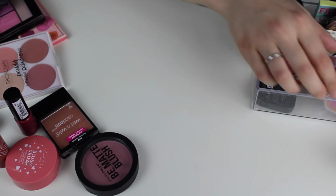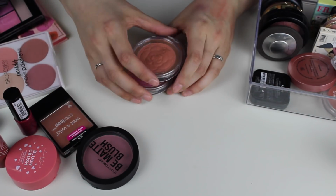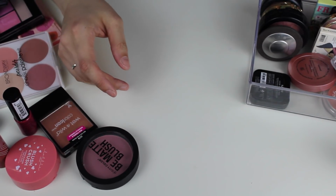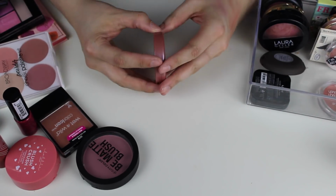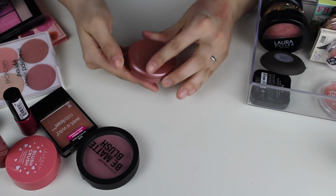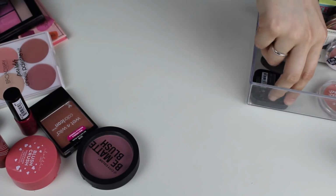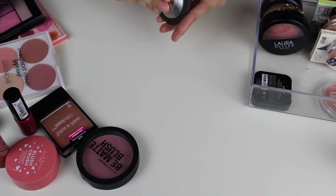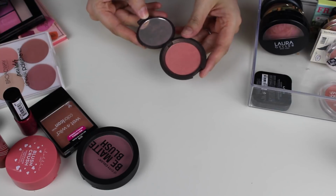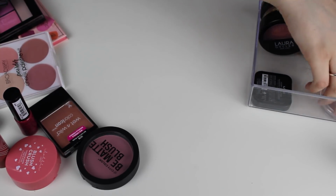And then, let's see, I'm keeping all of my Flower Beauty blushes, obviously, because I love them so much. Okay, this Tarte one in Exposed I'm keeping. It's my only Tarte blush, and I really like it. The Becca Mineral Blush in Flower Child, I'm so keeping. I mean, it's the most beautiful coral shade ever.